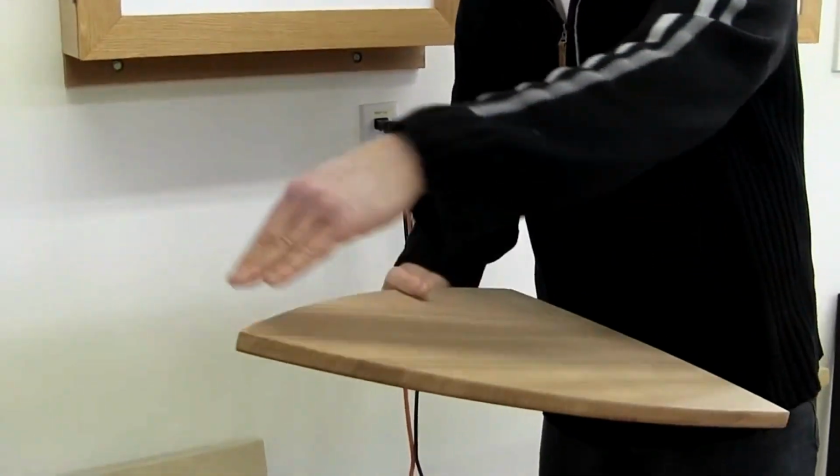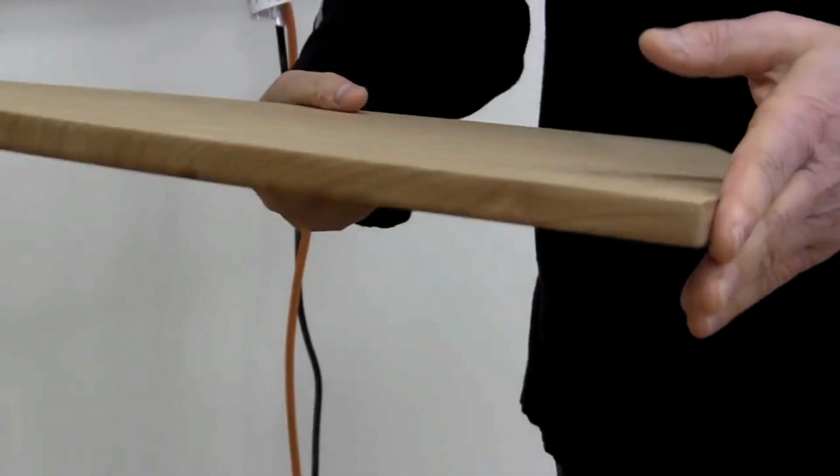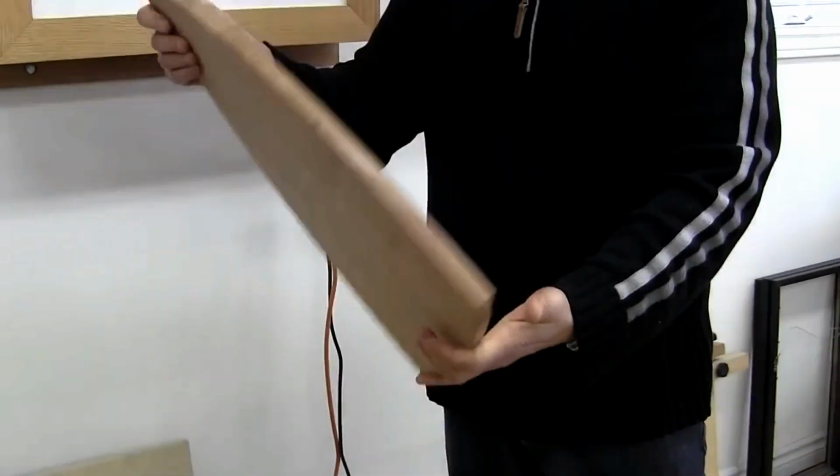So that's what this piece is for. That's another one of my designs. Instead of having, for example, a rectangular table or a triangular table, I incorporated curves and the angular component. So it's considered an ovoid shape.